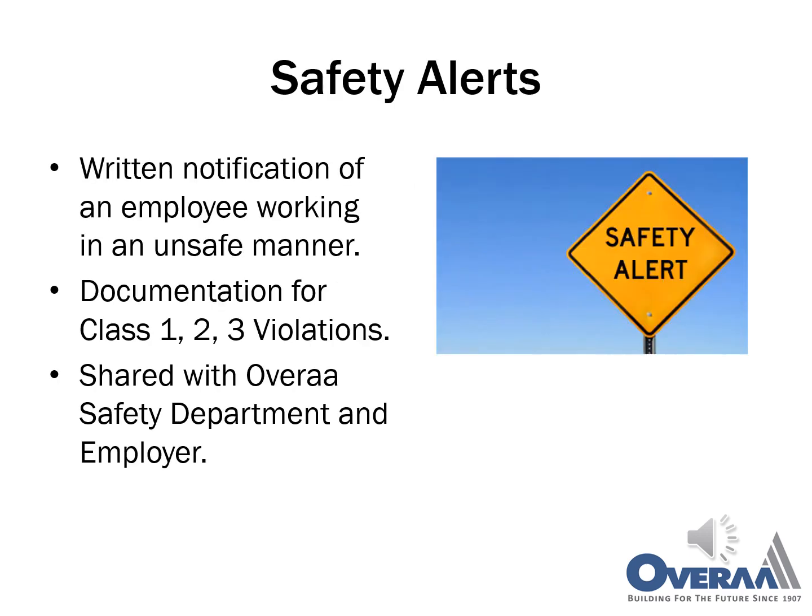A safety alert is written to an Overa construction employee or subcontractor who has been working in an unsafe manner. It can also be written to a worker who has been asked to work safely and has ignored the request or the safe work requirement altogether. An employee must also be written up for attempting to complete a life-threatening job task and being asked to stop work, or for choosing to work without any safety equipment.